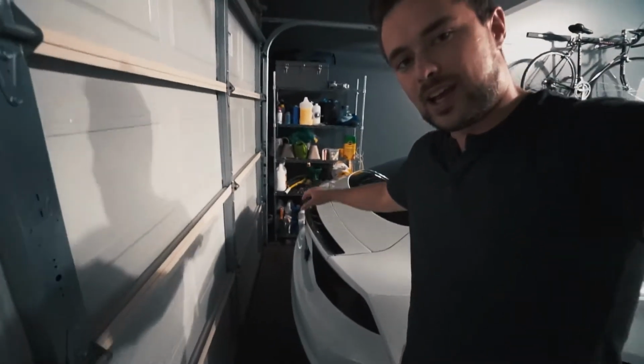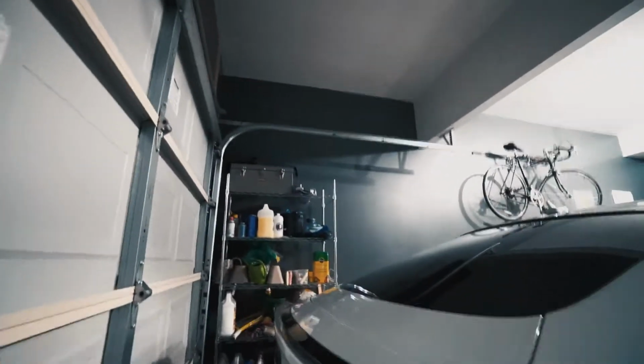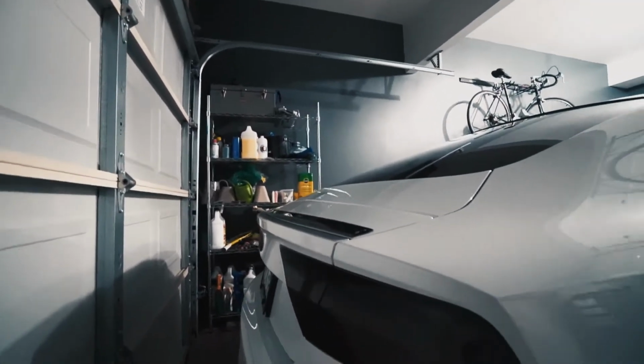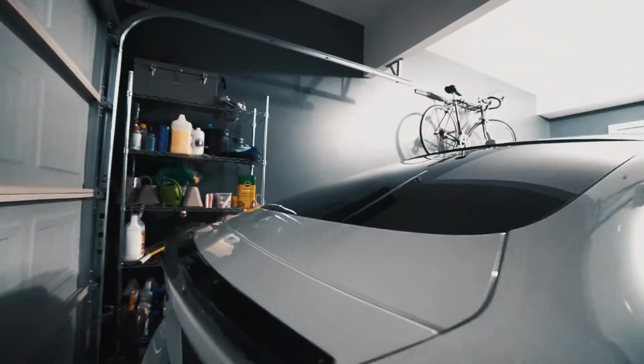That's really pretty. I did the Maxton Design rear spoiler back here. I've always thought that was a really nice touch for these cars, especially because it's not too aggressive and I don't like keeping the lip up. That's kind of the rear of it. It's nice and blacked out back here.